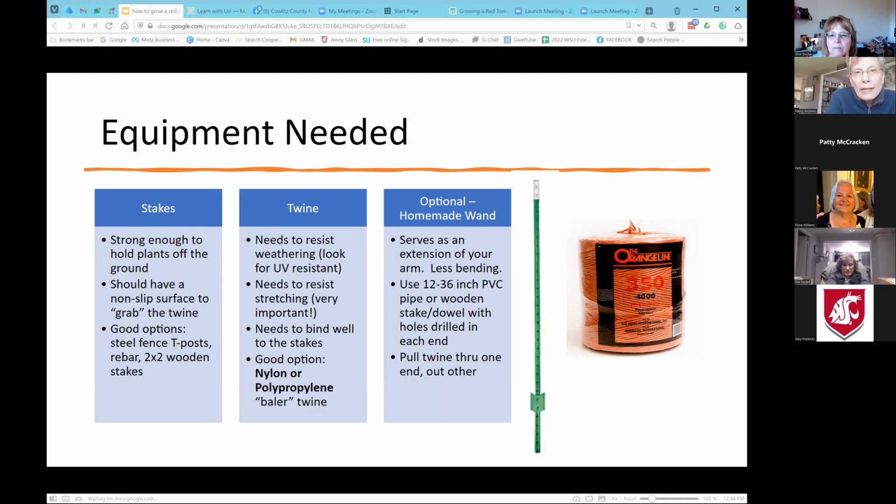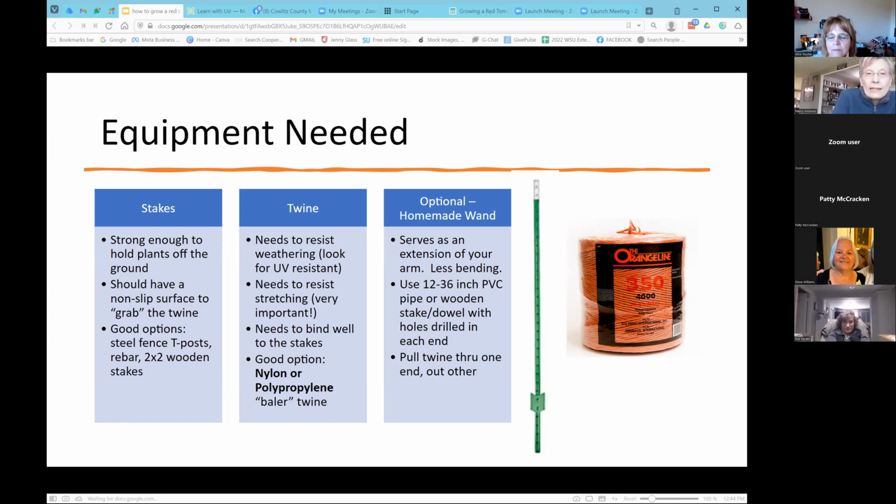For twine, the twine needs to resist weathering. It needs to resist stretching, and that is very important. And it needs to bind well to the stakes. A good option is nylon or polypropylene baler twine. Optionally, you can make a homemade wand, which serves as an extension while you're weaving twine around your tomatoes. It serves as an extension of your arm so that you're doing less bending. To make that, you can use 12 to 36 inch PVC pipe or a wooden dowel with holes drilled in each end, and you just pull the twine through one end and out the other.